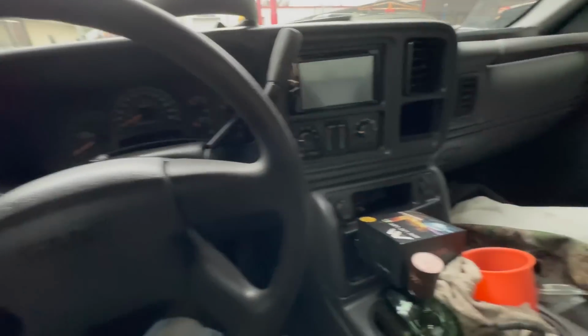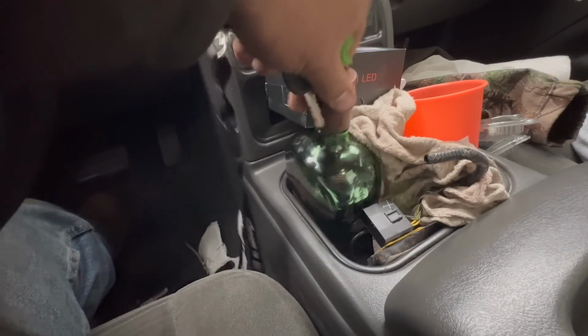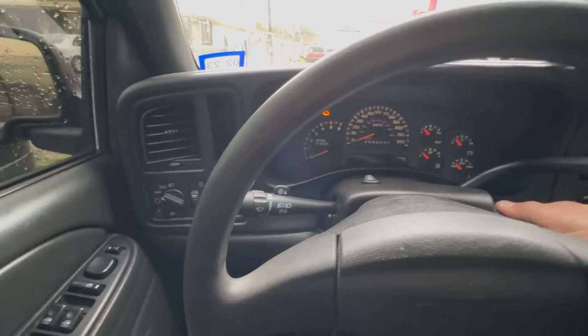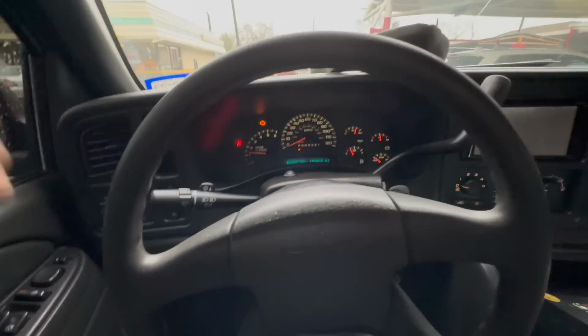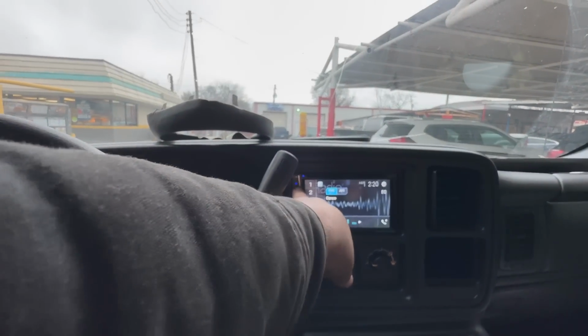Ooh, y'all excuse the mess, guys. Check it out. We've been using it as storage. Oh, I forgot it. I didn't get it off. Ooh, guys, it's cold. Like butter. Remember, guys, this one does have a misfire, as you can see right there. 99.1. Who the hell put that on?